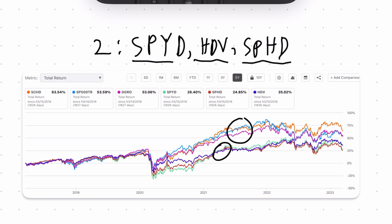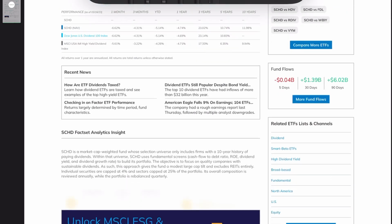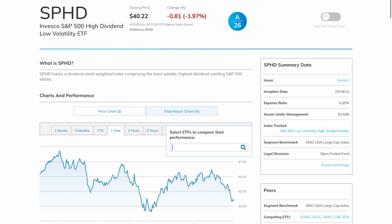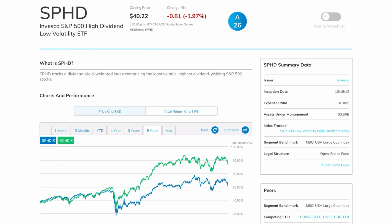Something I really enjoy doing is reading the actual description of each fund and seeing what approach they take. For example, if we come to SCHD, this is their fund description. So they look for firms that have 10+ years of paying dividends. They also look at the finances like cash flow to debt ratio, return on equity, dividend yield, dividend growth rate, all these different factors.